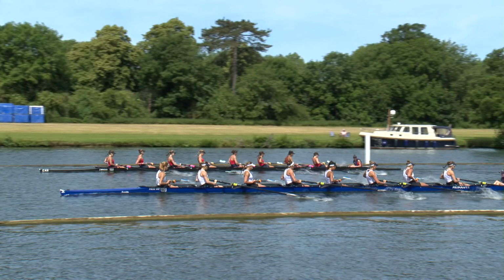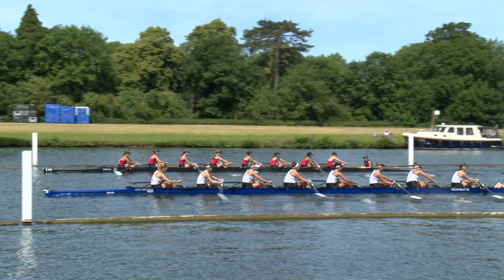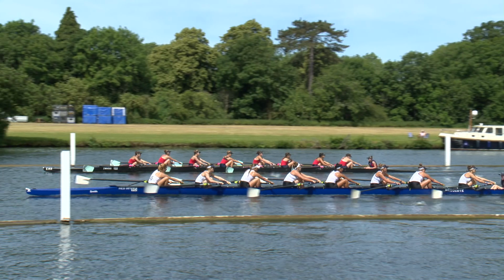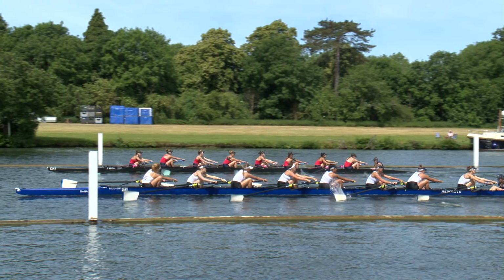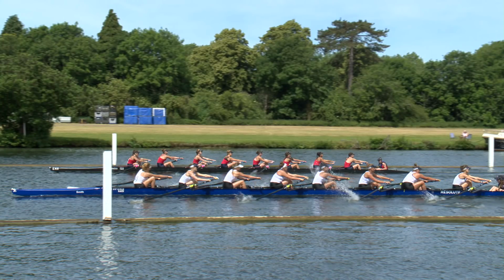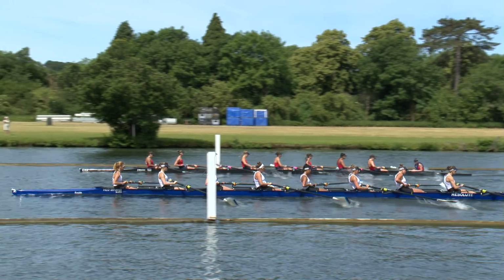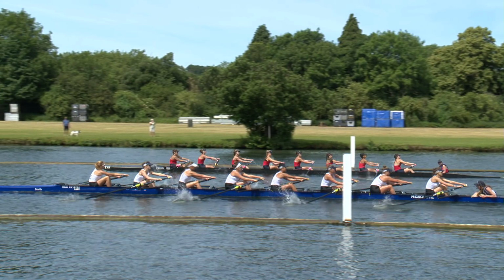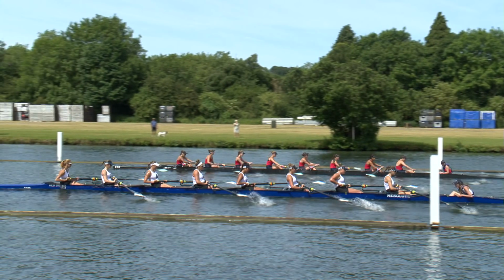Maybe the bow ball of Phillips Andover in the blue shell might have just got that on the surge. But my goodness me. That is truly the definition of a dead heat, isn't it? That really is. It's like pushing your chest out when you're on the 100 meters. That's exactly the same thing. You just want to lunge for that last bit of length, bit of distance.